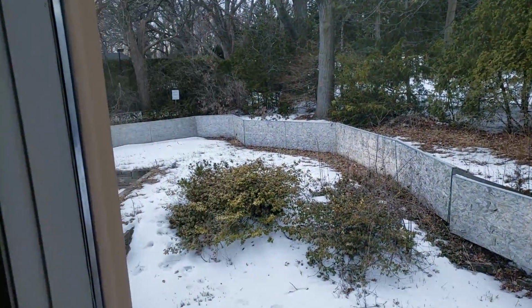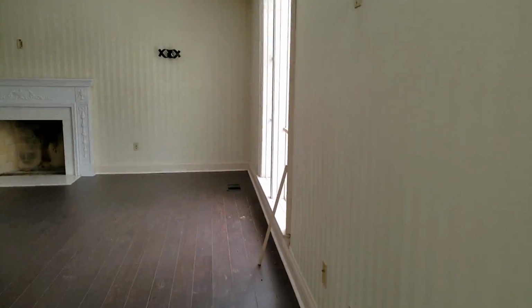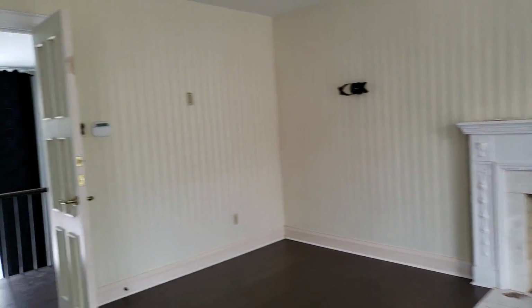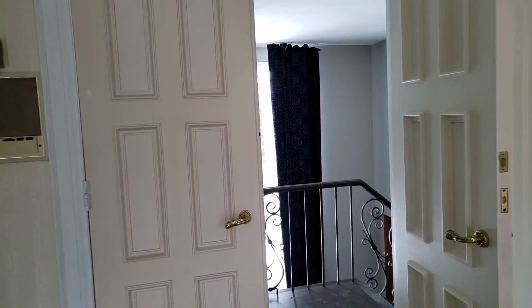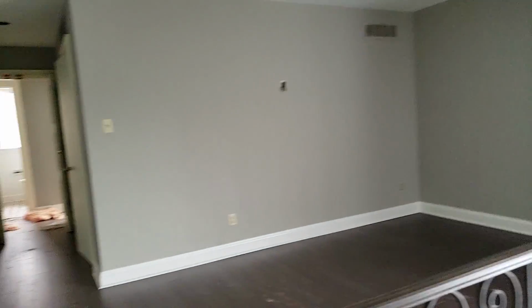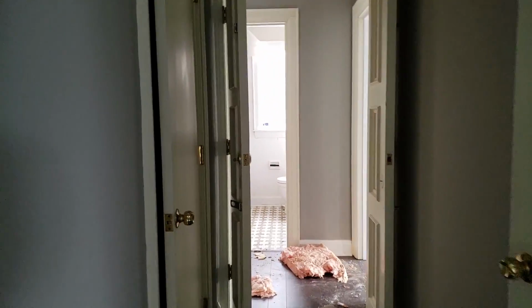And walk-in closet. Of course, a big old walk-in closet. Take a look out the backyard. Kind of see there's a pool back there. You can't really see it from here. So I'm guessing this is like a master bedroom right up here. So this is probably just a closet. Yep. Probably another closet. Yep.